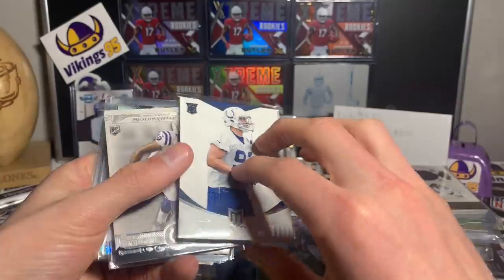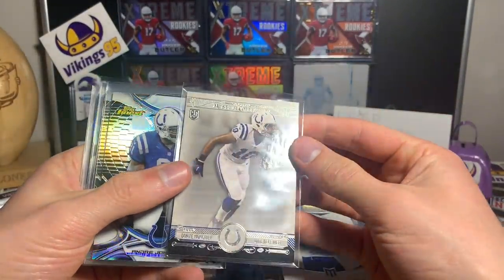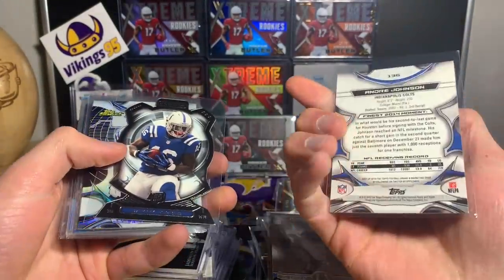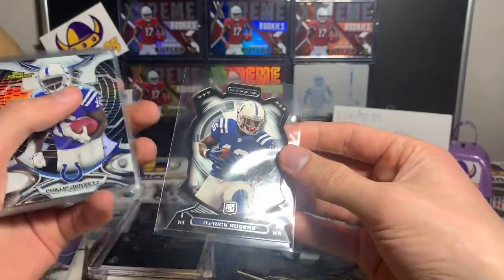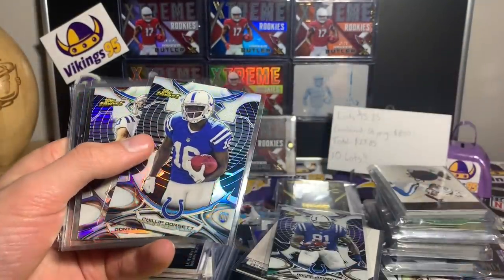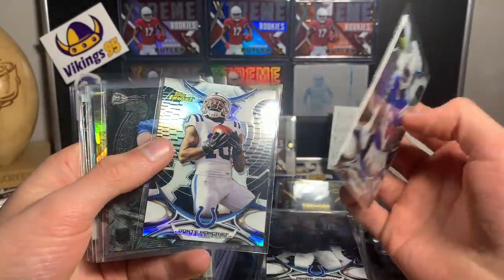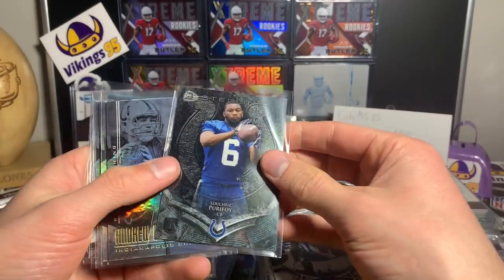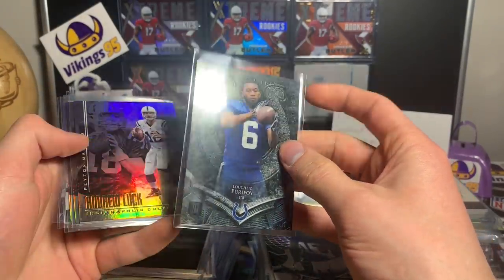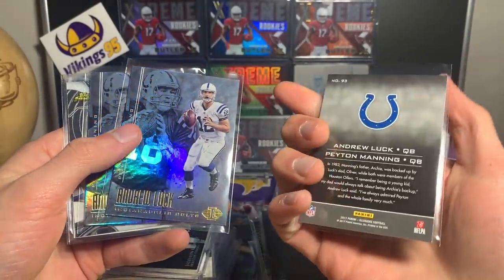Bjoern Werner, Momentum, not numbered, but it's a rookie. Donte Moncrief out of Museum Collection rookie. Andre Johnson, Topps Finest. Derek Rogers rookie card from Strata. Ooh, might have to create another pile. They're sliding off. Phillip Dorsett rookie. Donte Moncrief from Topps Finest. Lucas Purifoy, Bowman Sterling. I might have butchered that name. Andrew Luck, Peyton Manning.